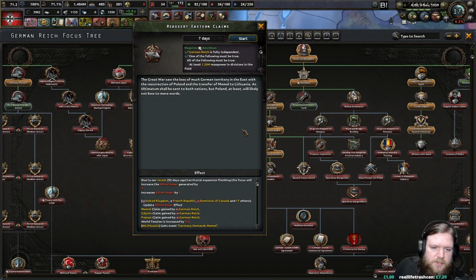The Great War saw the loss of much German territory in the east, with the resurrection of Poland and the transfer of Memel to Lithuania. An ultimatum shall be sent to both countries, but Poland, at least, will likely not bow to mere words.